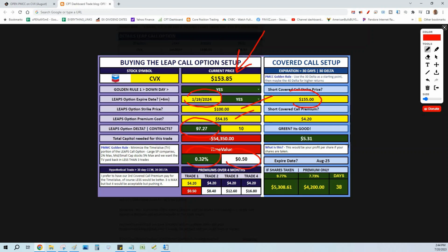I went ahead and picked that 155 strike. I got paid $4.20. With the LEAPS move, we're not talking stocks here, with the LEAPS move, the 97 delta would give me a little bit of stock move or a little bit of LEAPS move where I make $5.31. You take that and multiply it by the number of shares, that's 1,000. If my shares are taken in this 38-day window, I will make $5,308. If my shares are not taken, the stock finishes below my 155 strike price, I will keep the entire premium. That's $4,200. I'll still have my LEAPS call options, and I'll write another covered call.